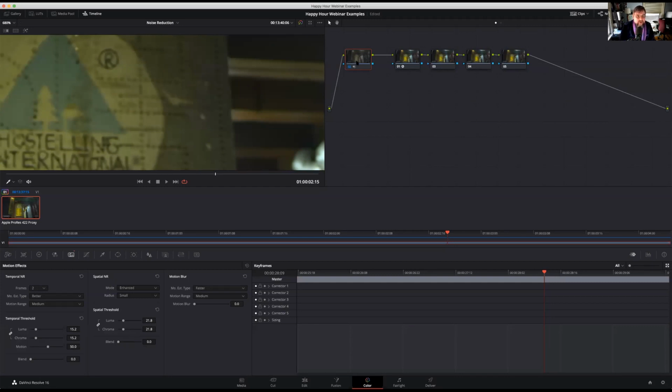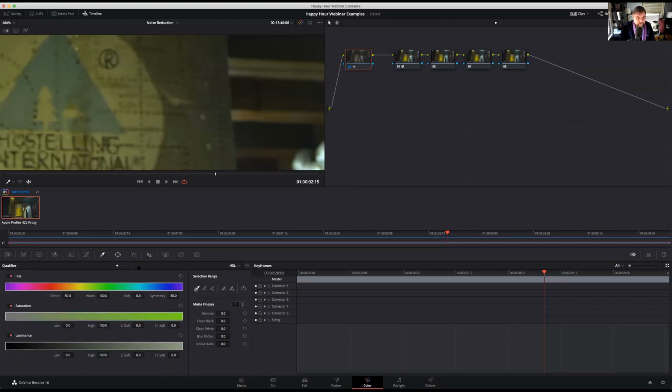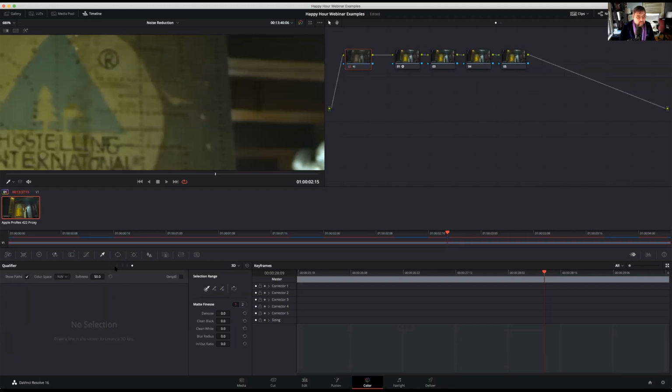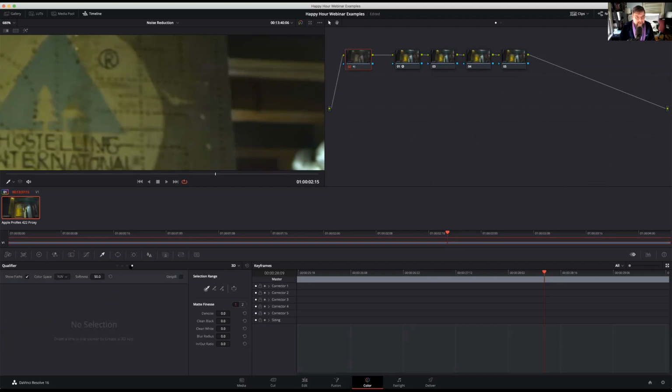Certainly you can limit the noise reduction with windows or with any of the qualifiers, any of the keys you can pull. Generally speaking, if you're pulling a key to limit noise reduction, I would recommend sticking with a Luma key or a really high quality color key if you've got good media, because if you have a noisy key, then you're going to be applying noise reduction in a noisy way, if that makes sense. And that's not going to help you. You'd be, in those instances, better off using a window to attack the specific thing you're trying to noise reduce.